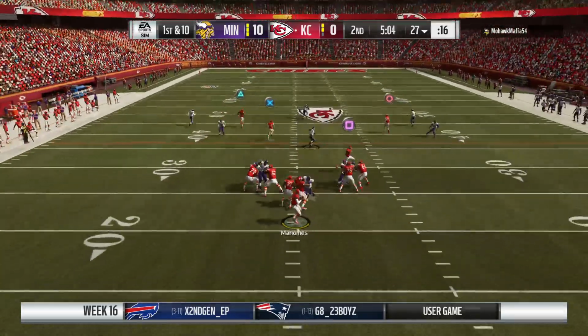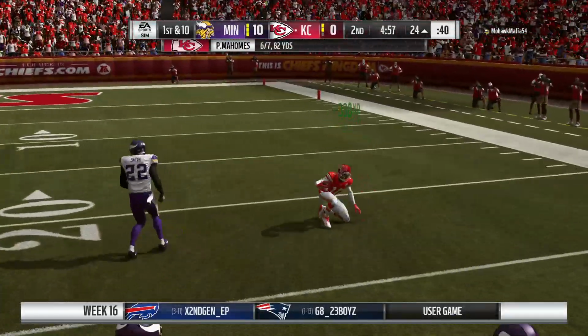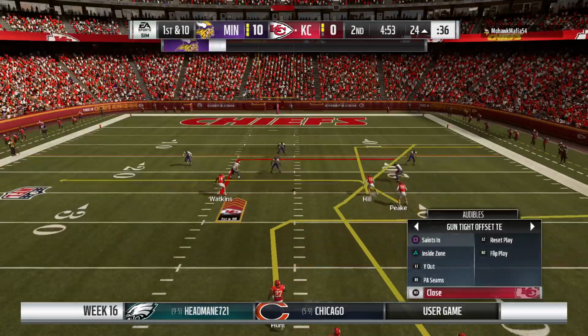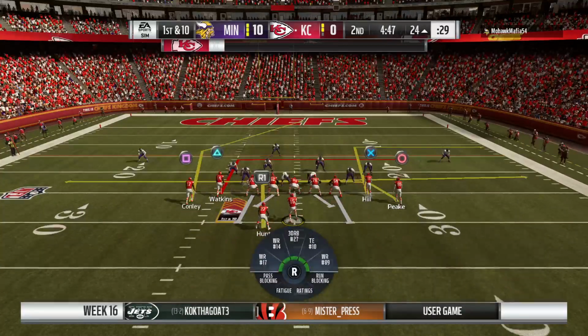They go play action here on 1st down. He'll rifle this one deep right side. And that's caught inside the 30. And all the way down to the 24-yard line. Mahomes fighting Hill for a big play. 49 yards.